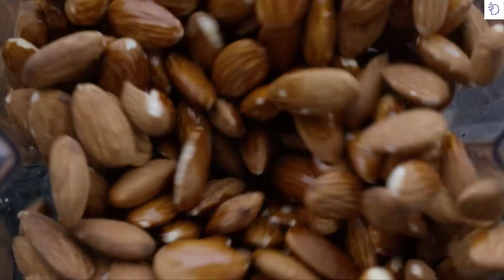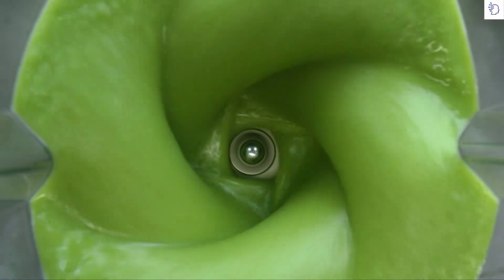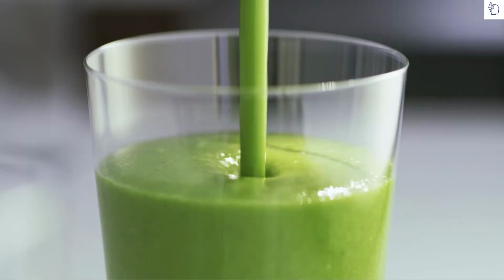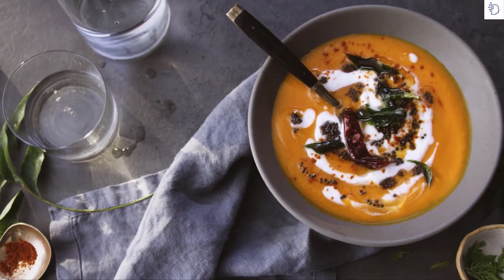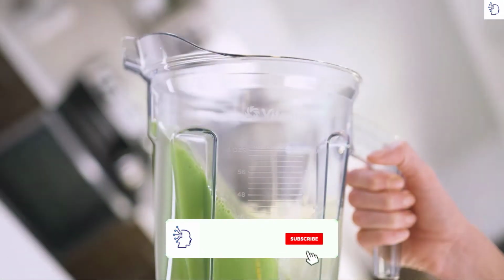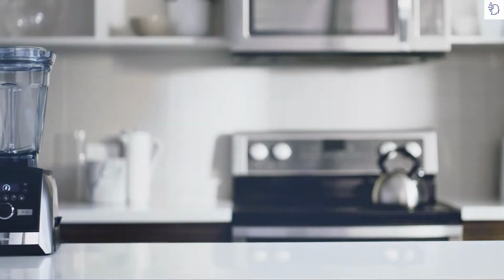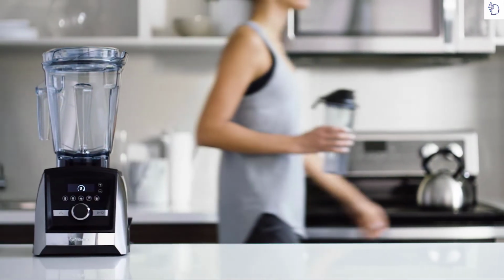So what are you waiting for? Grind, blend, create hot soups, frozen desserts, and more. Live a healthy life with flavor and gusto. The A3500 with a 10-year warranty. Part of the Ascent series from Vitamix.